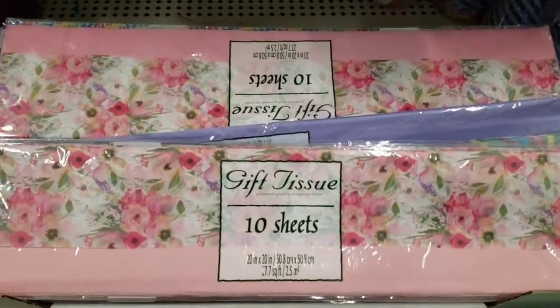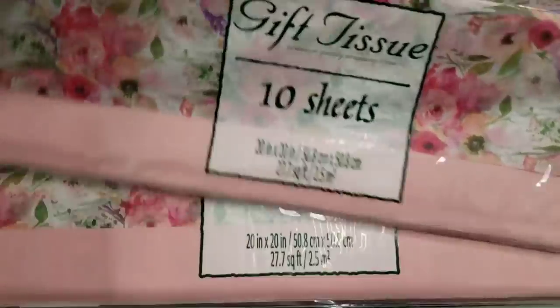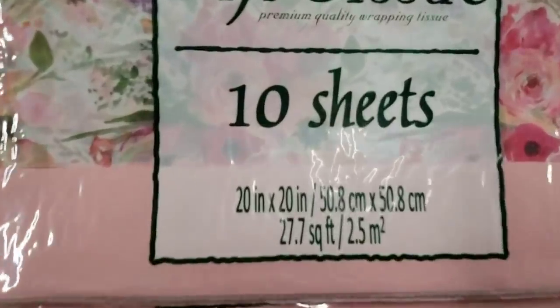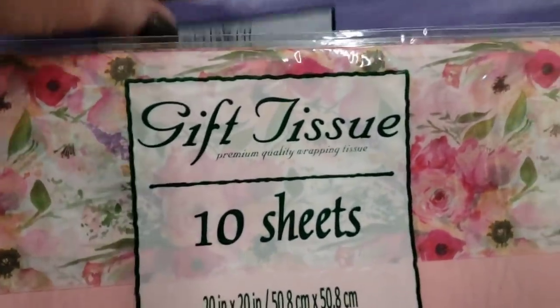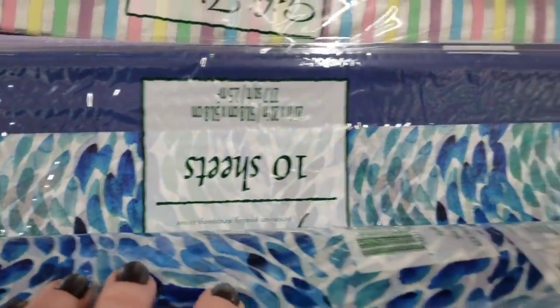Hey, look at here, more tissue paper. This set, you get 10 sheets. Look at the beautiful flowers. You can cut those flowers out and Mod Podge them onto things. They had it in stripes. Ooh, the blue's pretty.